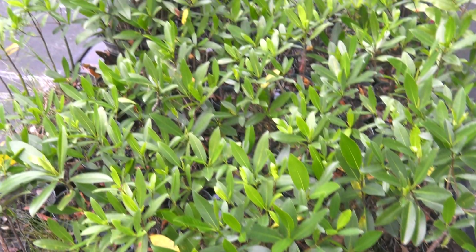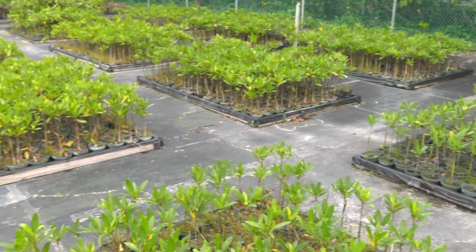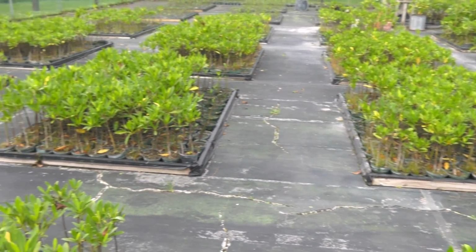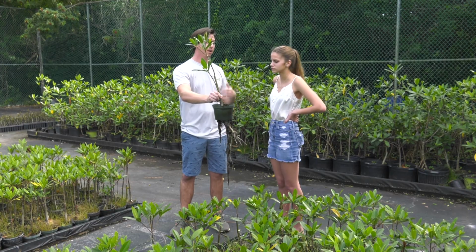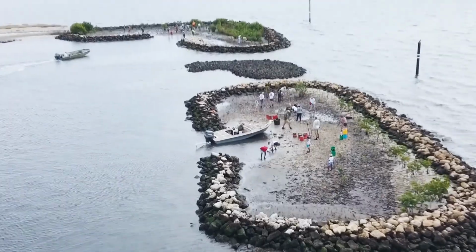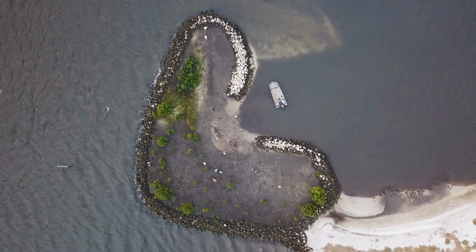So we take this guy, we acclimate him to the salt water that he's gonna be in the surrounding areas, and then that ensures that there's not gonna be a lot of stress in the plant when we bring it into the wild. And then these guys are gonna provide all the nutrients and resources for our fish and birds to grow up in. And without these guys, our oceans and our ocean reefs would be a lot different.